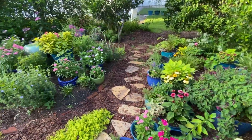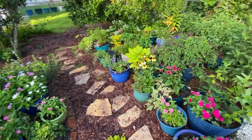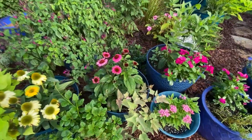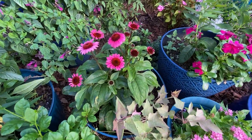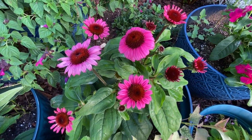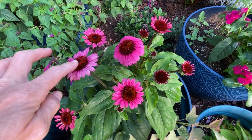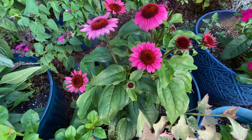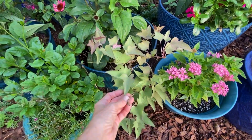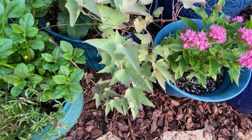So yeah, I got some more. I can't remember if I showed y'all this last Sunday or not. Maybe I got it after that. But don't you love this? I'm loving how it looks so velvety and rich. You know, it's really spiky, but that is a gorgeous coneflower. And then I put this really interesting new kind of sweet potato vine with it. It's got these little pink edges.